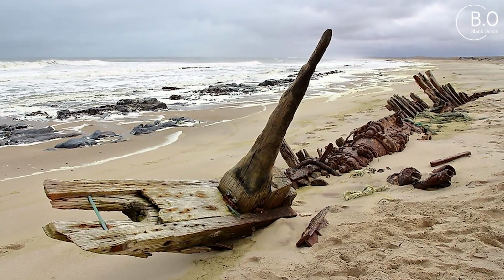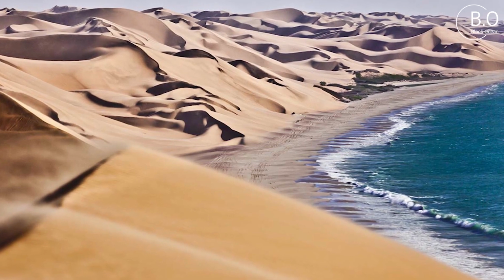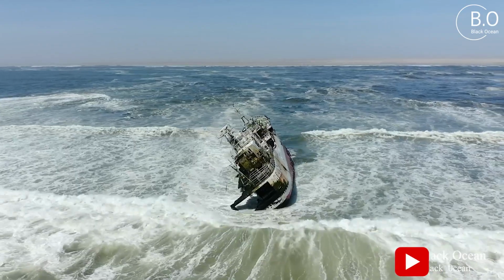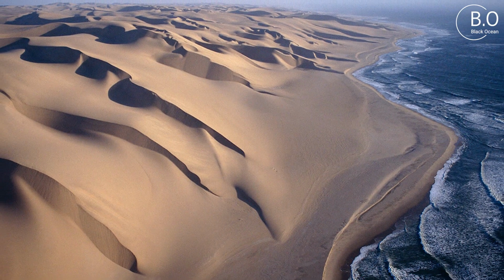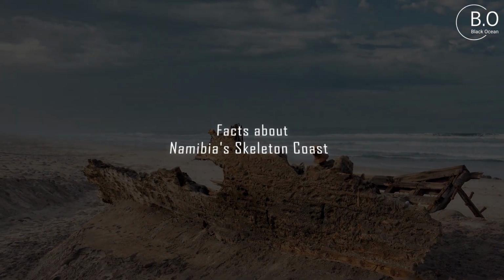Although this beach is abandoned in its glory, believe me, it is really beautiful. Many of these remains and skeletons have been destroyed by the strong sun that shines or have been deformed by the salt water of the sea. But you can still see some of these skeletons and be amazed. Here you are with the facts about Namibia's skeleton coast.